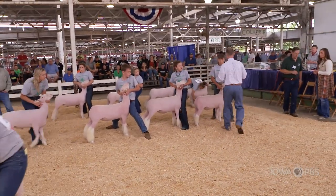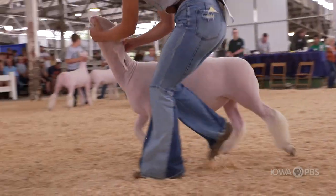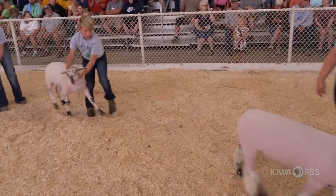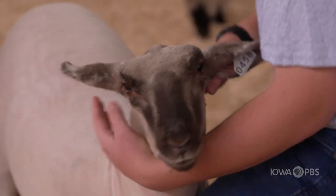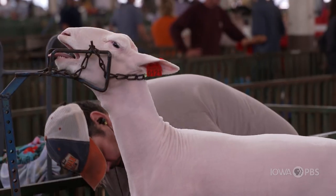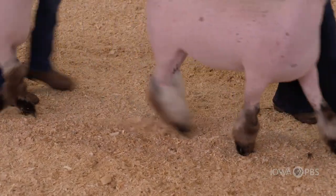I like the elite ones. I like the ones that internally make me smile. I guess what those look like are the ones that have that presence, that look like a champion. They come out and they know they're good, but still they're basic in terms of having some muscle, having some carcass merit about them, but most importantly, they're sound and athletic. And ultimately, we've got to take a picture at the end of the day, so they've got to look like a champion.